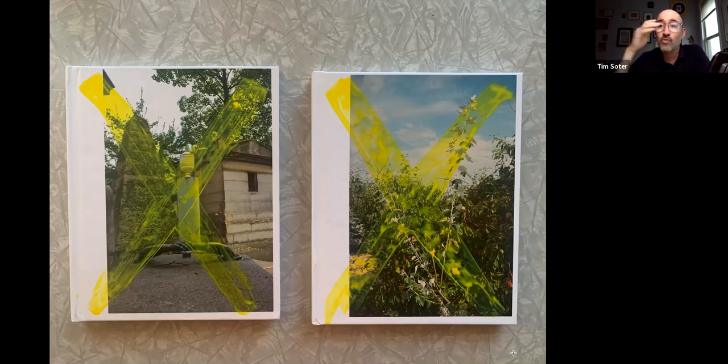I'd first done it in red and did some tests. And the red was a little too loud and obnoxious. And I was like, oh, okay, I won't settle for this. I went back, I got yellow. And yellow, I thought, was a good choice.